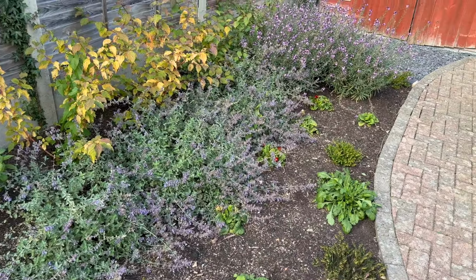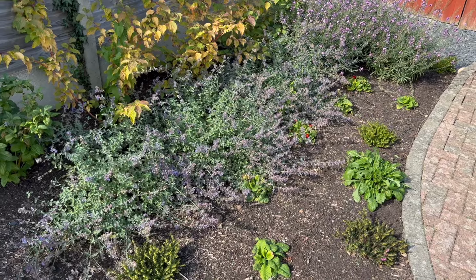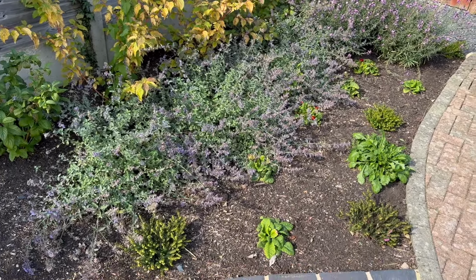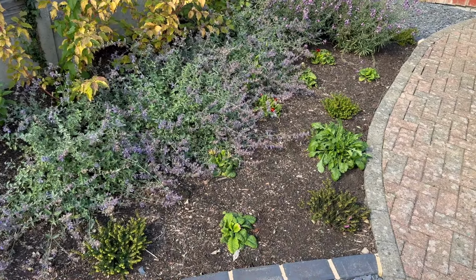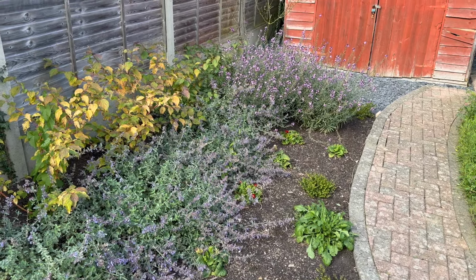You may remember what it looked like before. I'll put a link up above to what it was, if you can't remember, or if you didn't see, or you're new to the channel, what it looked like, how I developed it. I also look after the front garden. There is no lawn in this garden, and there was no real life in here before I started, which is the whole reason I got talking to the customer.